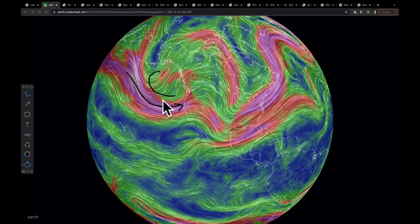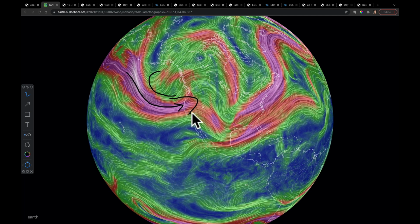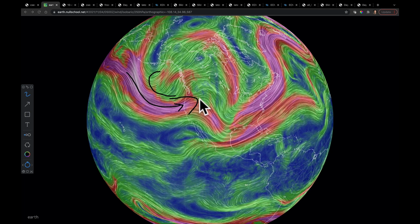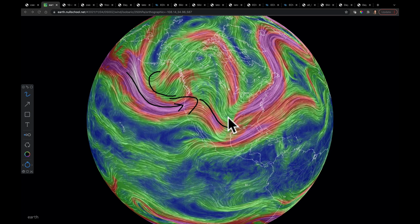Now, over the next week or so, we're going to have another one of these that continues to deliver quite a bit of rainfall to Northern California and the Northwest on the nose of that jet. But the flow of the atmosphere by the end of this week is going to dive into a deeper trough that gets down to the southern plains.